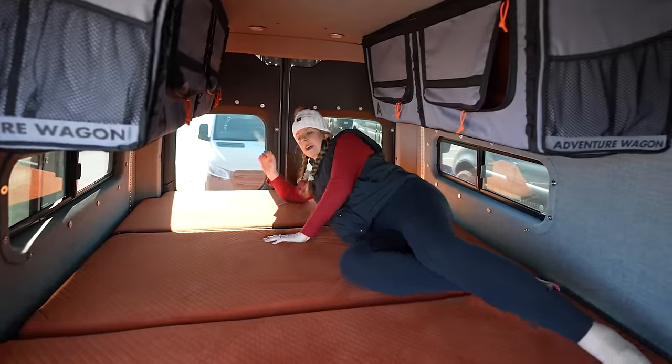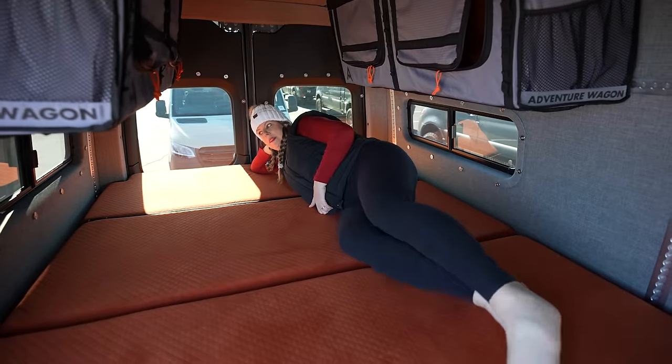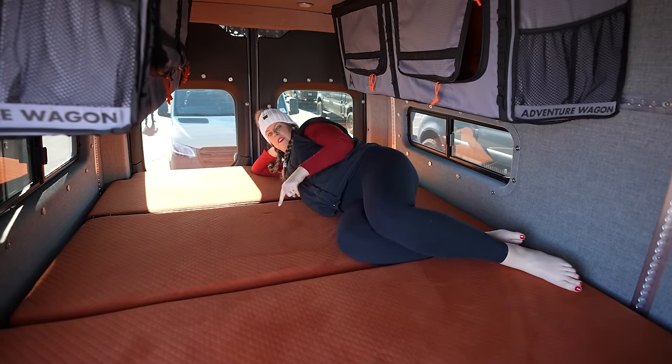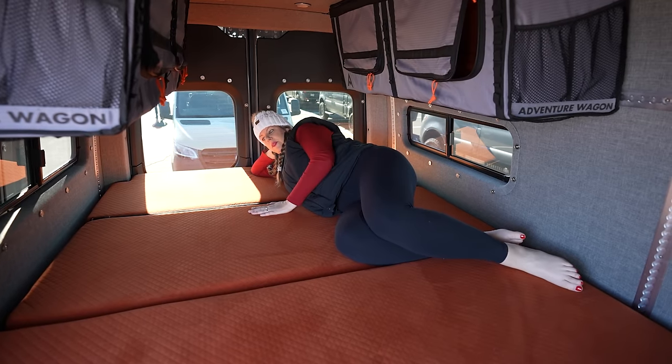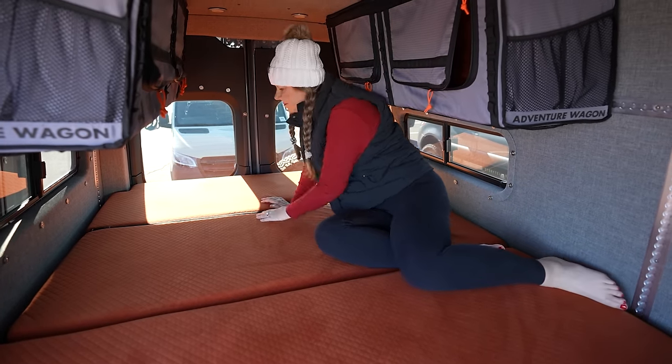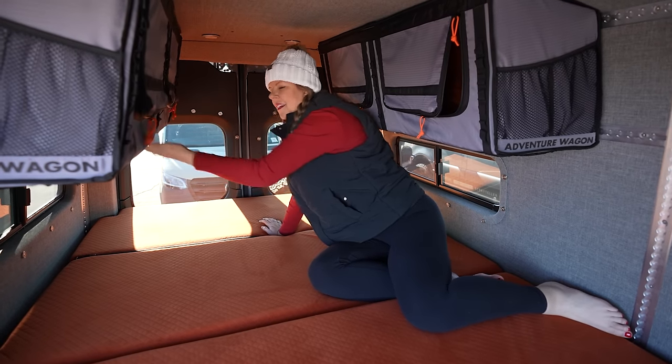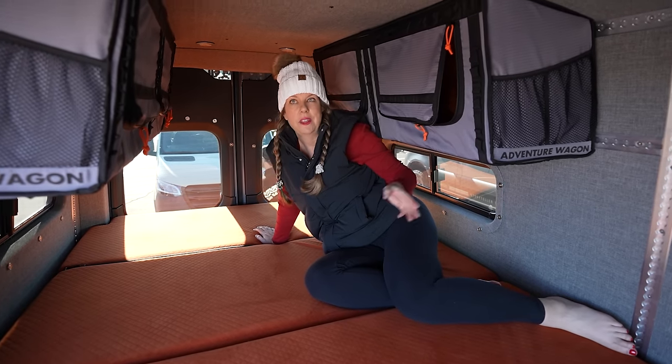Let's see the size. I have to say, plenty of room. This is very comfortable. I don't know if I could sleep on it, but wow, this is good quality. But this is a very big bed. And the nice thing is, if you hit your head, it's not gonna hurt that bad.